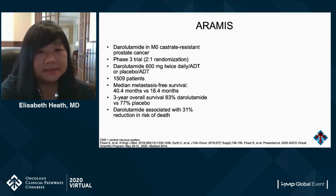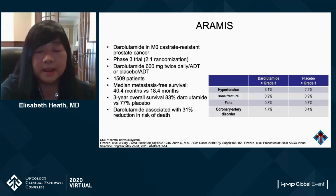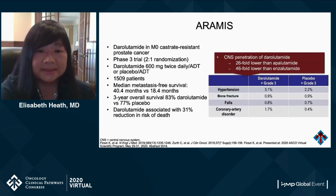And then the third study is the ARAMIS study, which evaluated darolutamide, where both sets of side effects were actually considerably less, potentially due to less CNS penetration of this particular medication compared to the others.